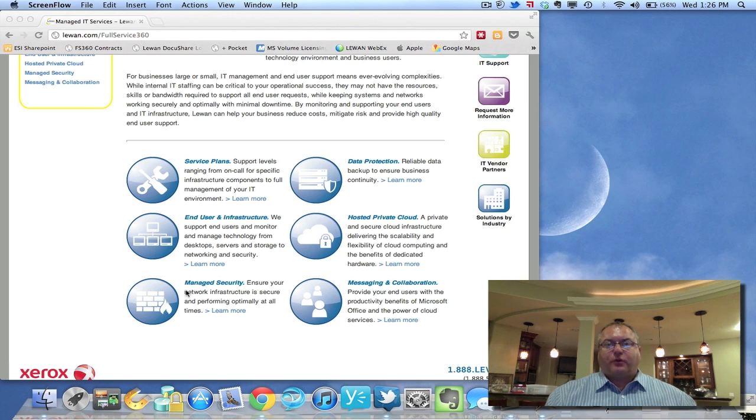So we have a 24/7 SOC, or Security Operations Center, that does this very thing, where they're monitoring the logs and looking at intrusion detection and prevention, the ability to quarantine certain IP addresses from coming in if they sense an attack, things like that. So we have all the experts that can handle that on a 24/7, 365 basis.